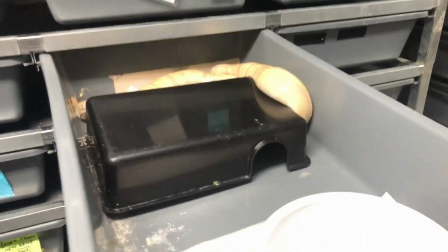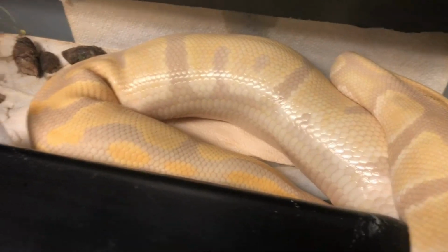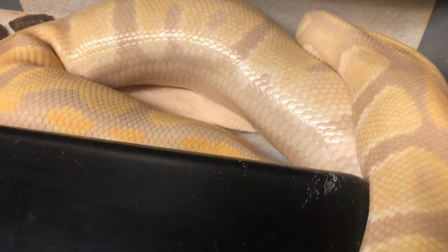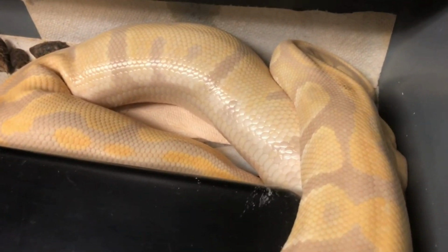And see when they lay belly up like that on the side? I got to clean some poops up, but that's because they're uncomfortable. They got eggs in them. They can't find a comfortable spot to lay. My wife was laying like that before she gave birth too.